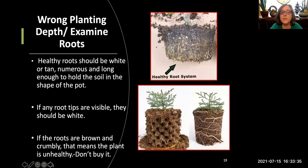If it were me and I saw that it was encircling roots, I would move on to another plant. Be sure that the roots are healthy, that they're white or tan, and long enough to hold the soil. If you pull a plant out and there's no roots in it and the soil just comes apart, then that's not a well-rooted plant to transplant. So be careful about that.